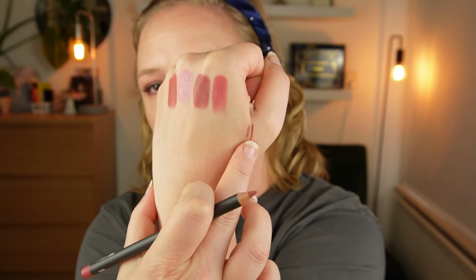Here is what Mehr looks like. And here is what Soore lip pencil looks like. So I am going to put these on together, but I'll put on the lipstick first so you can see the lipstick by itself and then pair it with the lip liner. This is Mehr by itself. One of the best nudes ever on me, I find. And here is Mehr with Soore lip pencil.